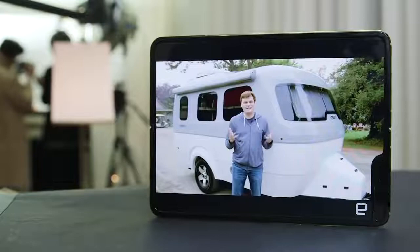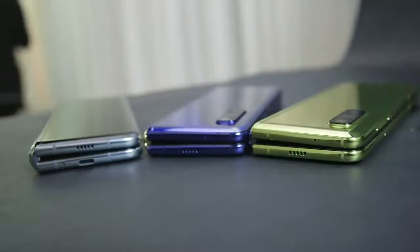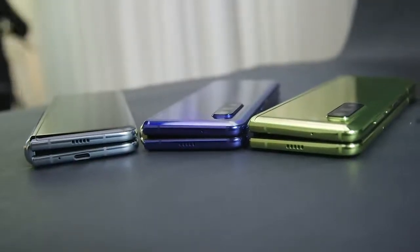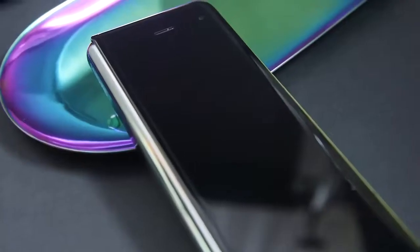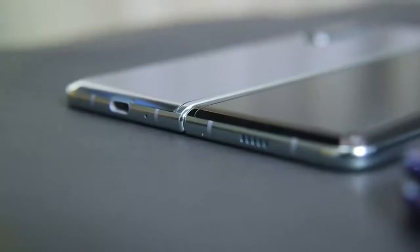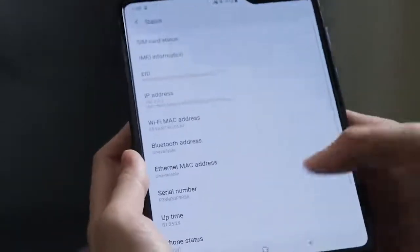So this phone is powered by a Snapdragon 855 processor, same as the one that you will find on the Galaxy S10 and S10 Plus. This is also powered by a dual battery setup that has half of its battery on the right side and half on the left side, and they add up to about 4,000-ish milliamp hour on the battery.